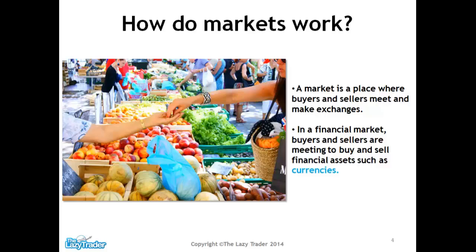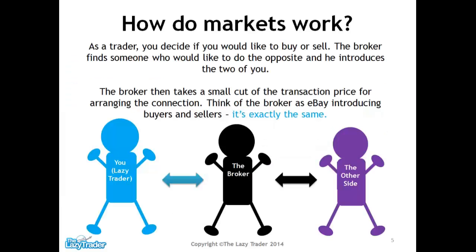So essentially, the buyers look to buy for the lowest possible price, and the sellers look to sell for the highest possible price. And whatever the market price is at the time of being published is essentially seen as the market price. So as a trader, we decide if we would like to buy or sell. What looks cheap, what looks overbought, what looks oversold, where there's value.